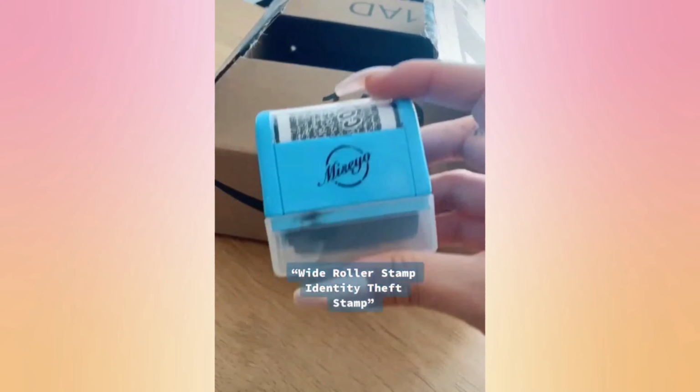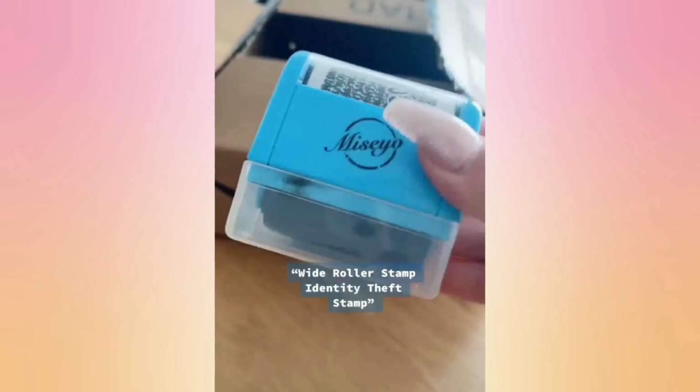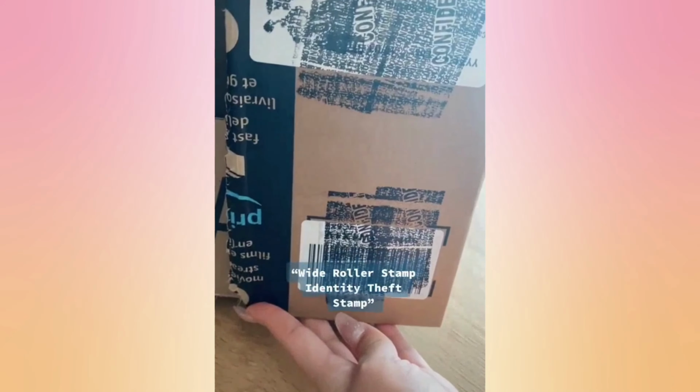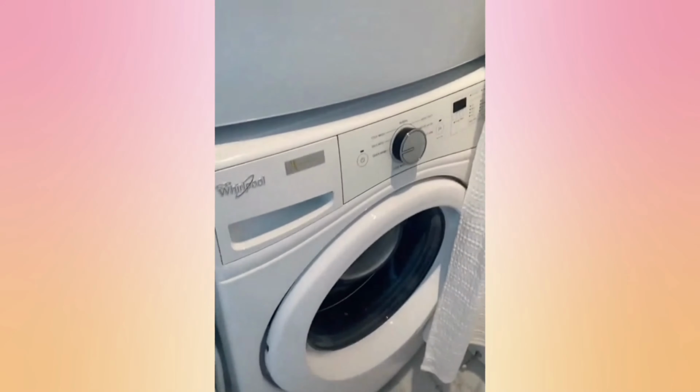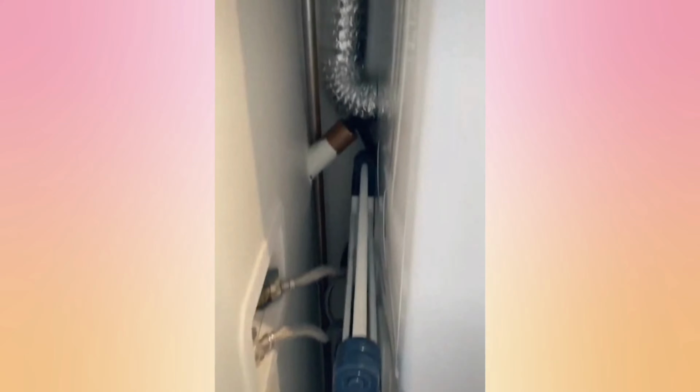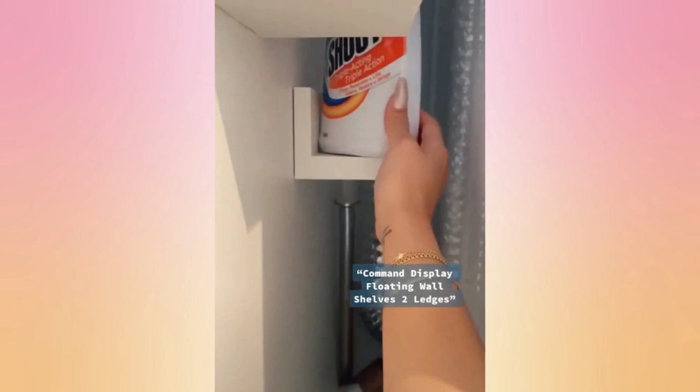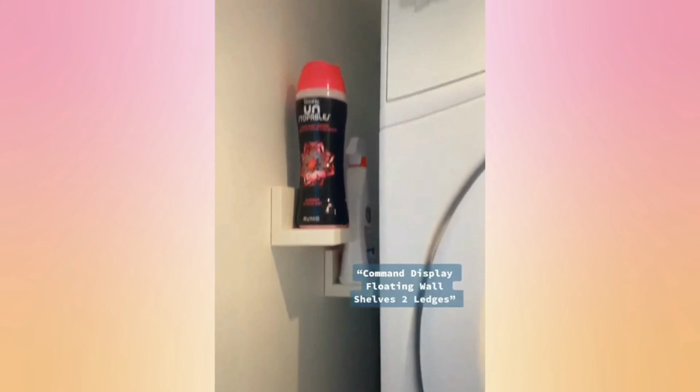So I actually bought this because I saw this on TikTok, and since I buy a million things off of Amazon, I wanted to hide my contact information. So this is super helpful. So if you live in a condo, you don't have much storage space or a laundry room. So having these shelves are super helpful and convenient, since the laundry machine is right there.